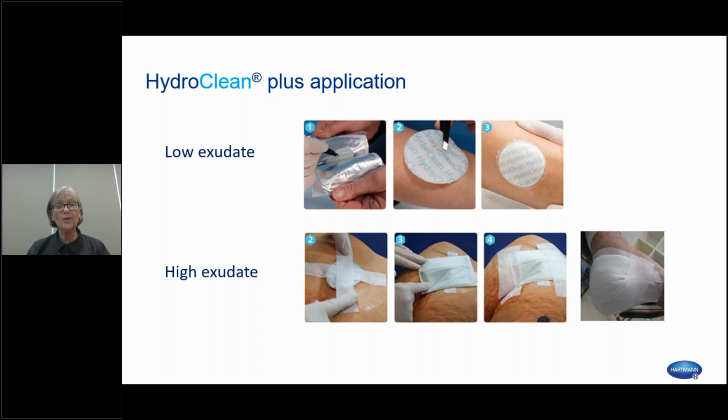If the wound is exuding, then apply the HydroClean Plus and cover it with an absorbent pad such as Zetuvit Plus or Zetuvit Plus silicone border and secure with some tape.